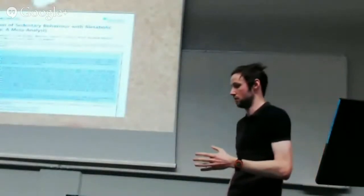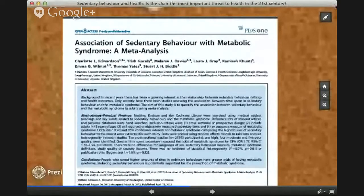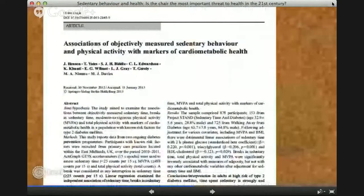Moving on, we've also shown that sedentary behaviour is associated with the metabolic syndrome. This is where you get a clustering of unhealthy markers of health, such as waist circumference and high cholesterol level. And that was 73% more prevalent in those that sat for large proportions of time.